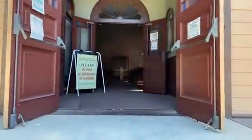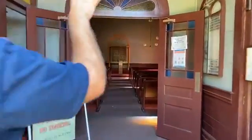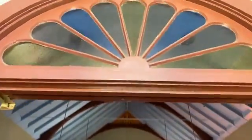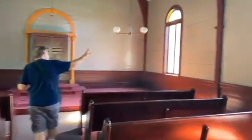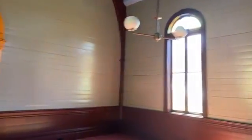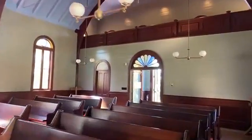The interior is quite plain, actually. You have some stained glass windows here, but a little bit plain. You can see just very plain pews here. A few stained glass windows on either side. And they've got a kind of a choir loft back up behind us here with stained glass windows also. But 1889 is when this was built.